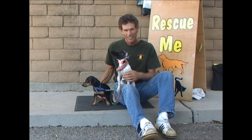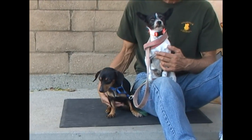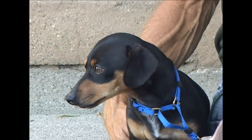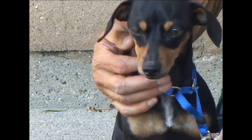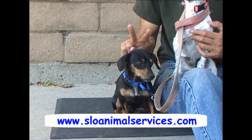Okay, little dog lovers, we have two darling little dogs. On the left-hand side is Shorty. He's obviously a little teeny tiny dachshund. His ID number is 188121. He's only about a year and a half old. He's just cute as pie.